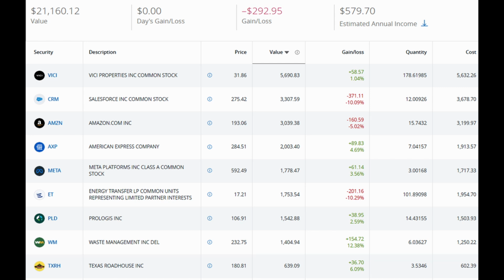Next up, we have Prologis, ticker symbol PLD. It's currently valued at $1,542.88. I'm up $38.95 or 2.59%. This is also misleading because I really have $1,500 invested in, so really I'm up $42.88.